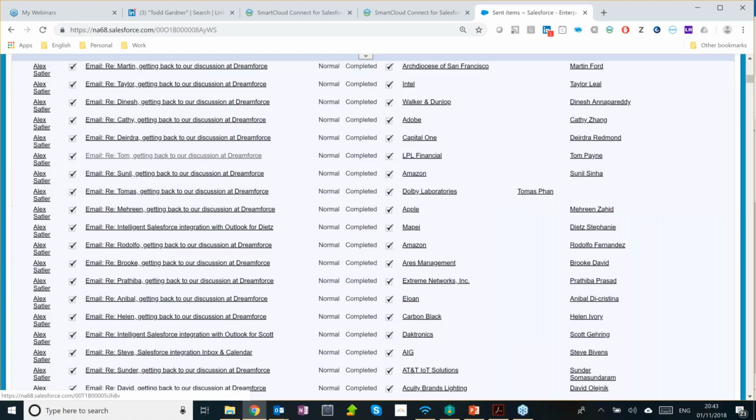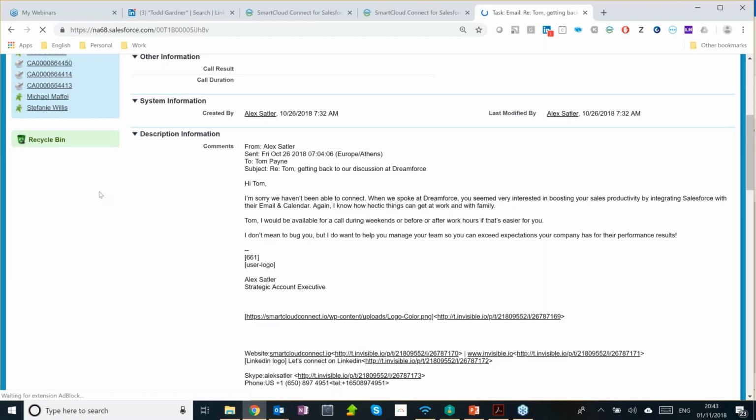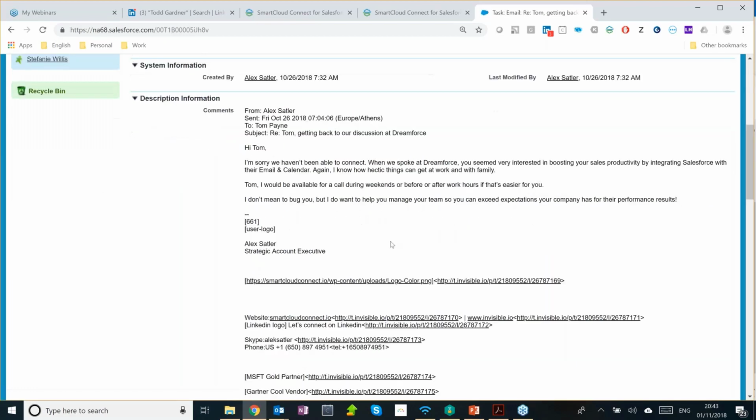If I wish, I can open any specific email that I'm interested to read, and I can see exactly what's been discussed in that email. So this is an amazing solution for the executive team, because they can see exactly what emails are being sent, what emails are being received, and they can track all the activities. And it's not just emails that SmartCloud synchronizes, but also calendar.